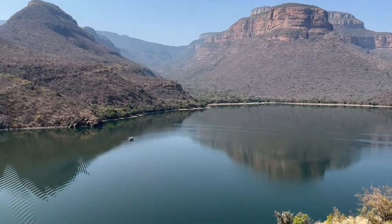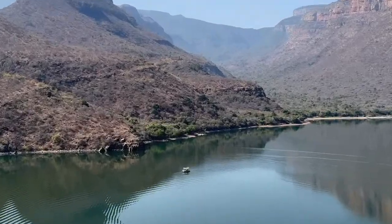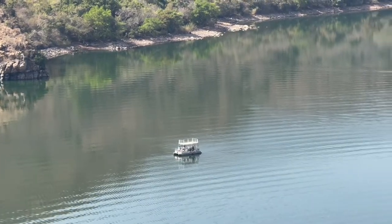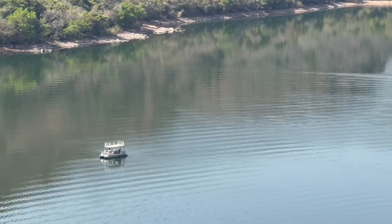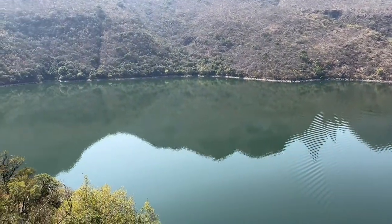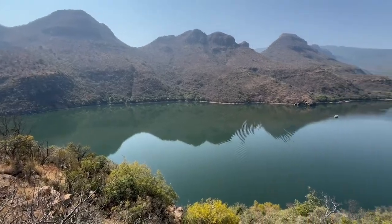But just the look of the water, these epic mountains. It's an amazing dam. The location of the dam and the mountains couldn't be better. To be able to see that reflection of the mountains in the water, priceless.